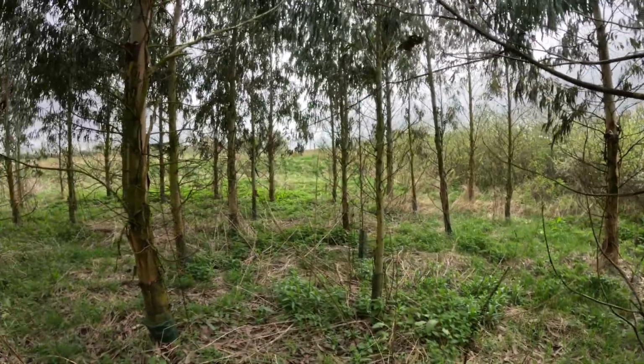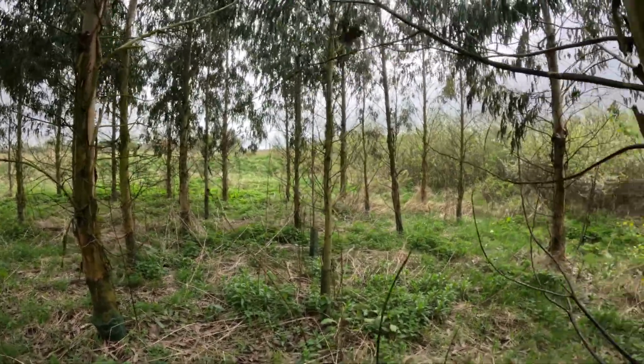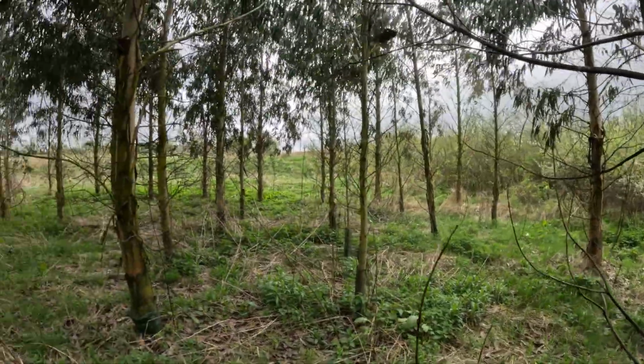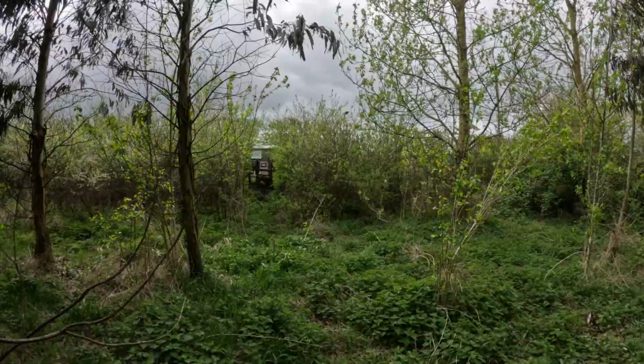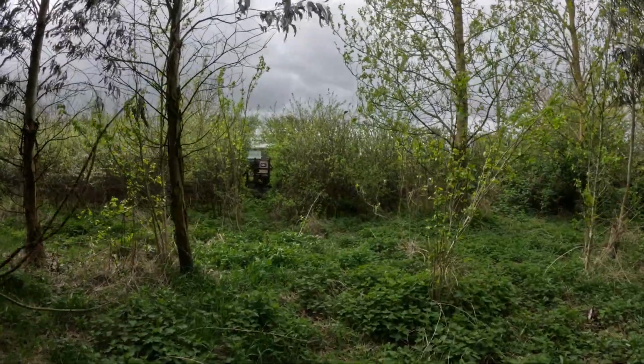Every single one. So if you know why they do this and what the trees are called, let us know in the comments and educate me a little. But we're going to head out there and go and explore Carlton. So let's go.